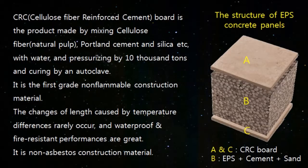KRC, cellulose fiber reinforced cement, board is the product made by mixing cellulose fiber, natural pulp, Portland cement and silica etc., with water, and pressurizing by 10,000 tons and curing by an autoclave. It is the first-grade non-flammable construction material. The changes of length caused by temperature differences rarely occur, and waterproof and fire-resistant performances are great. It is non-asbestos construction material.